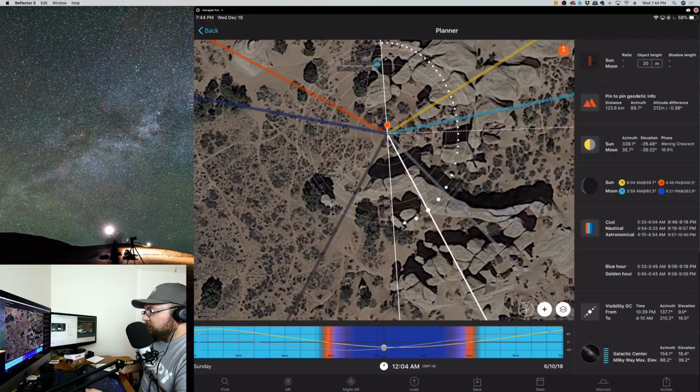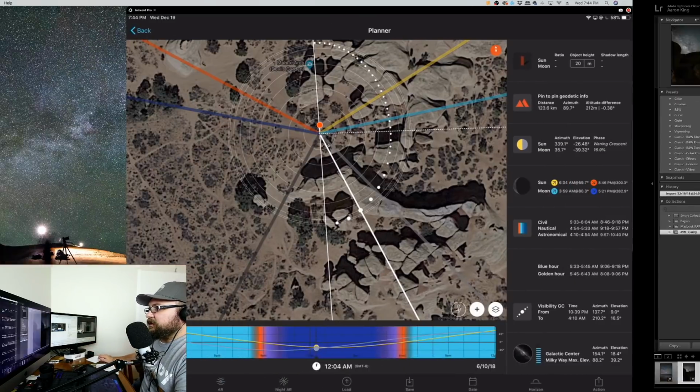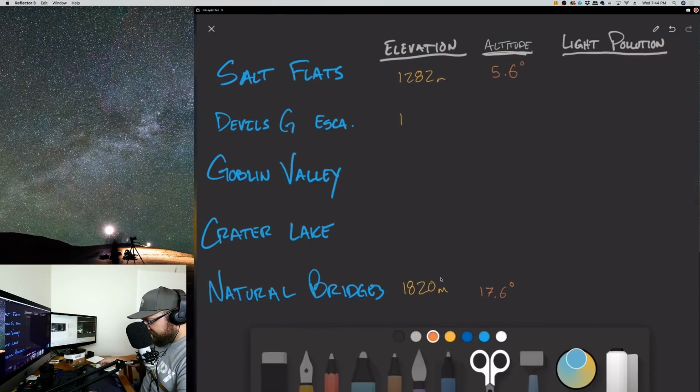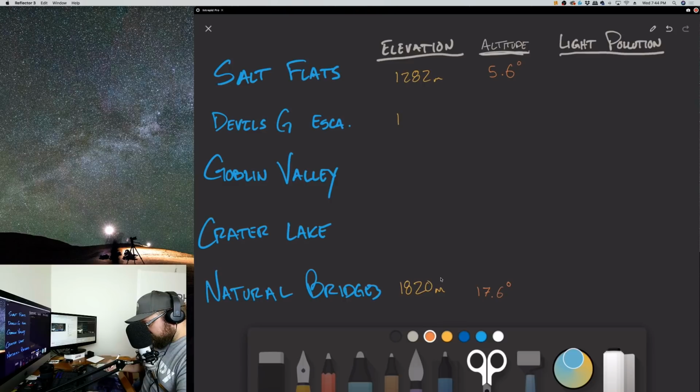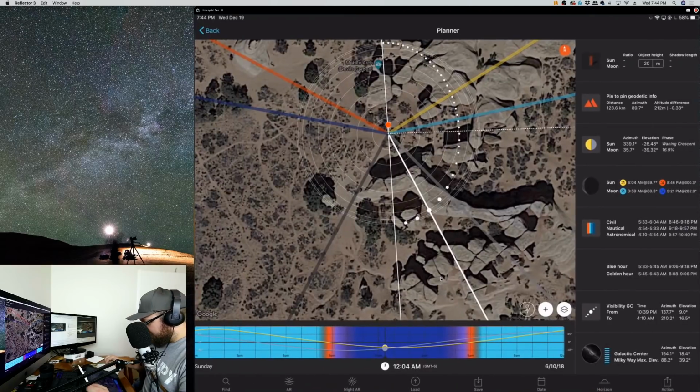So June 10th, 1204, look in this direction. That's what I was seeing with the Milky Way core. And the Milky Way core elevation is 18.4 degrees. Oh, I'm not drawing. 18.4, as well as, oh, I'm getting confused on which one to change.